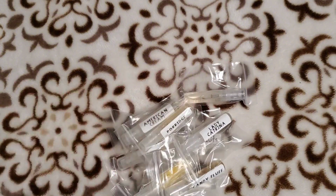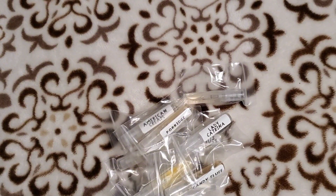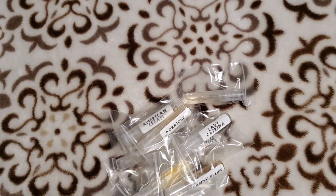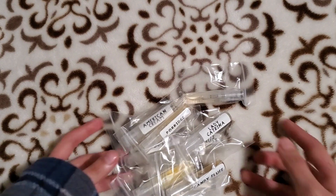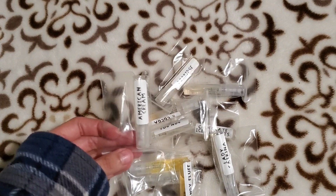So those are all of the little samples that I got. It might seem a lot, but I do want to be prepared for her next sale. I took advantage during the first time shopping at her store. The only thing is that I was taking a risk, but I did enjoy all of my purchases. So these are all the ones that I am excited to try out, some more than others.